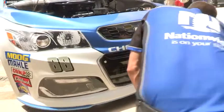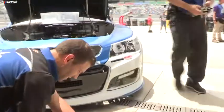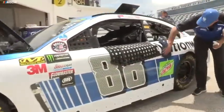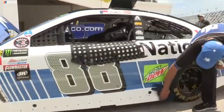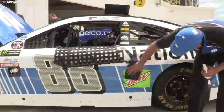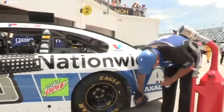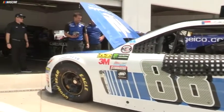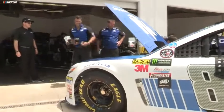You can see the number 88 right here, Dale Jr.'s car. What do you think Dale's odds of winning? I want him to win. I think he can. He's had a lot of success at this track, and with the fans behind him, with all 100,000 plus people here watching him, I think he's going to do well, and I think he'll be there at the finish as long as he can just dodge the big one. Dodge the big one, I think he has the opportunity to win this race.